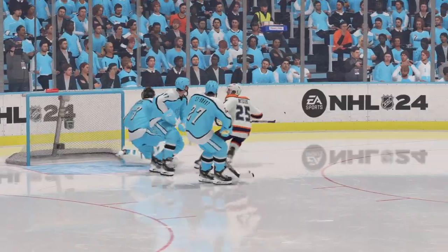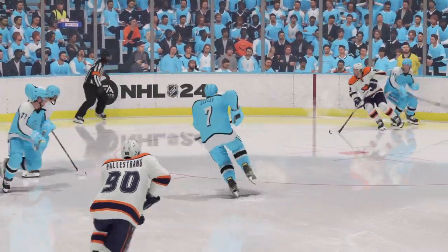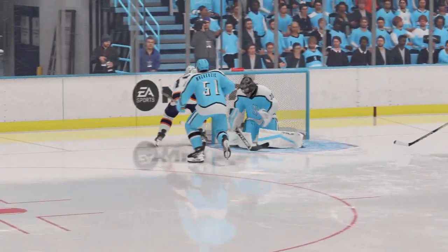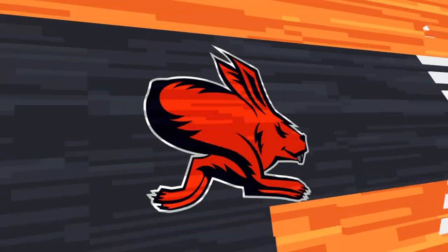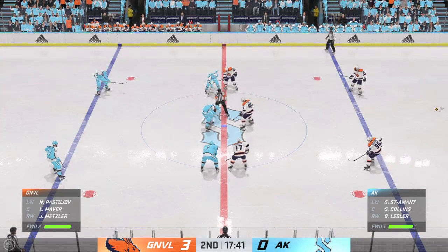Well, that's a really tough break for the tender, James. I mean, listen, when structure breaks down and there's all kinds of stuff going on in front of you, you can't track, you can't get your eyes on the puck, and it winds up in the back of your net. Greenville's now leading 3-0, and we're only in period number two.